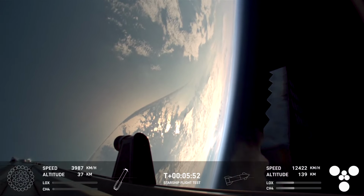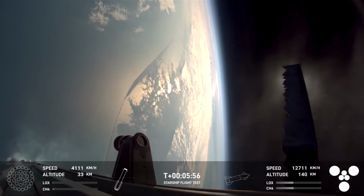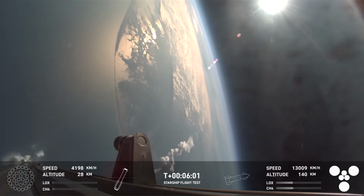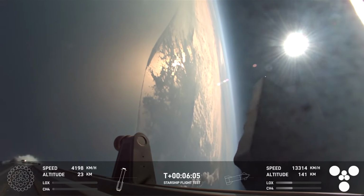Again, we have an additional objective today to do an in-space relight of a Raptor engine, which again will help set us up for being able to do deorbit burns, which is... Ship chamber pressure is nominal. Which is important for orbital flights.